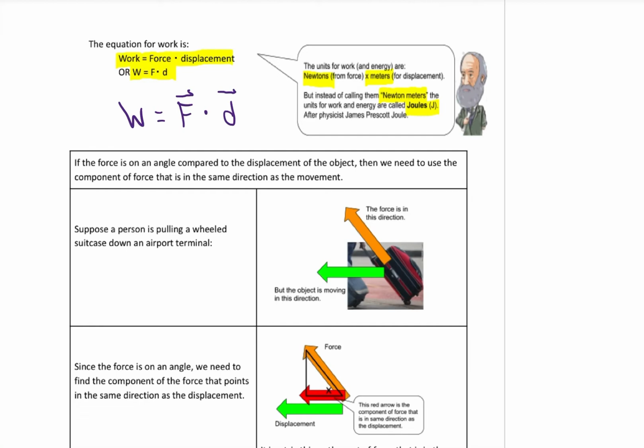Really cool story about an old white guy physicist named James Prescott Joule. Not only old and white, but rich old white guy. Basically, his dad owned a brewery, and he got to play around in the brewery. And then playing around in the brewery, he made a cool connection between heat and energy. And because it wasn't very well understood, in honor of that cool discovery, the unit for work and energy is named after him. So joules, or capital J.